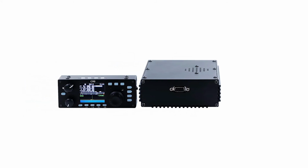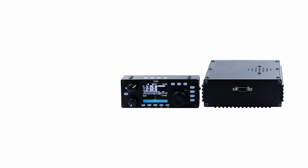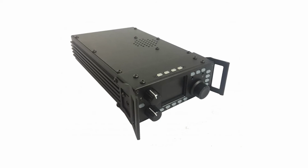Overall, this is an excellent radio that punches above its weight. While it falls into the budget category, Xiegu G90 high-frequency radio isn't a cheap pick. Rather, it's a cost-effective and feature-rich option.